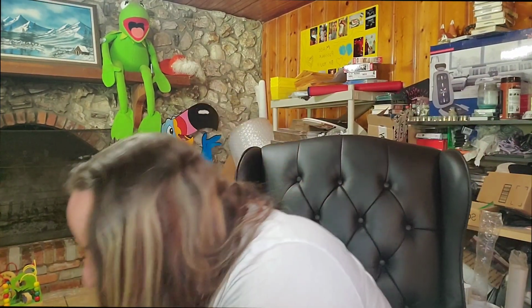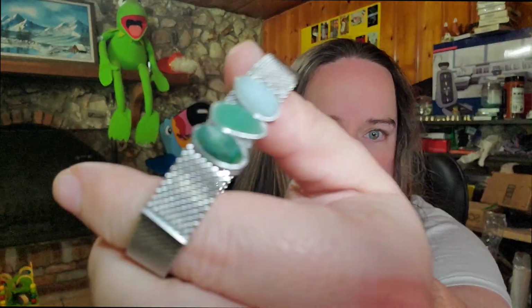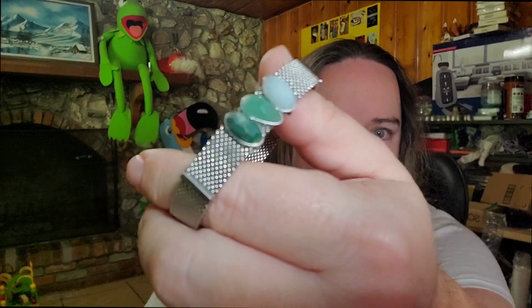And then up next, this was in my $25 unboxing I did. This brand is Keep Collective. It's got like the stripes there. And then this one was new in the box, and it's just a really simple silver band with the stones. And I was surprised at what this comped out at.